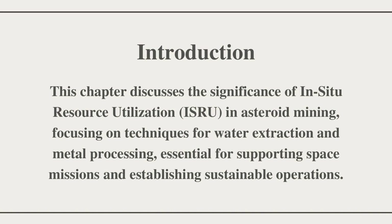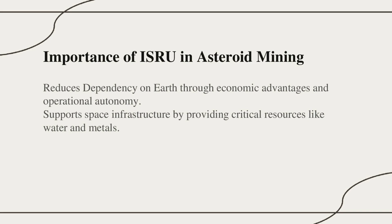Simple is good, especially when we're talking about operating in space. Absolutely. But I imagine there are more complex methods as well. Yeah. For extracting other metals, we might use electrostatic separation, which uses charged plates to attract metals based on their conductivity.